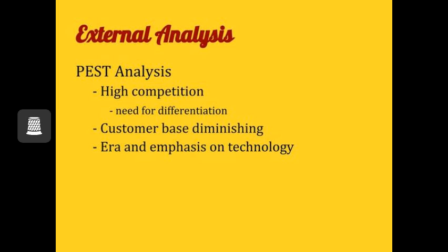One of those is that there's a very high competition level within the restaurant industry. Because of all the different restaurants available to customers, as well as fast food and the option of always cooking at home, there is a really high need for Mimi's to differentiate itself from all of its competitors so that customers know what the brand offers over all the other competition in the market.